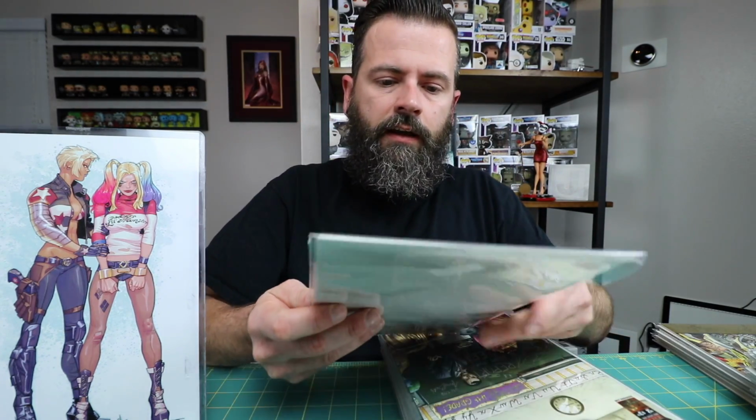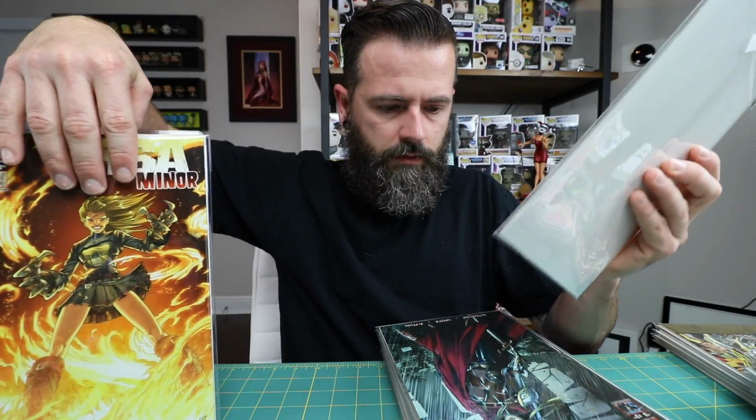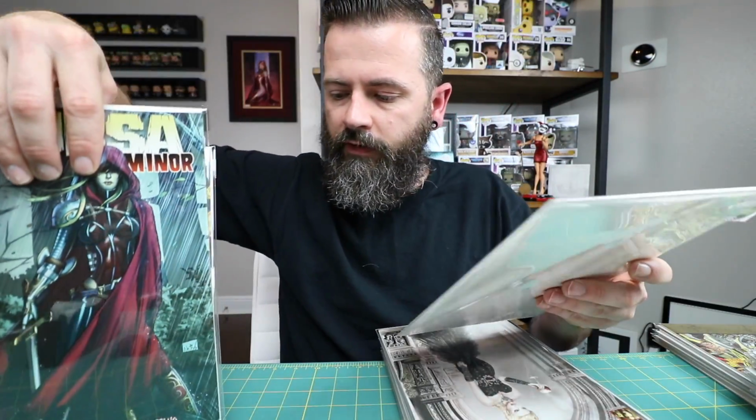And then this is the last of it, except for, I mean, technically it's not. I'll show you guys in a second. I got these Ursa Minor books. That's Ursa Minor number 1. Number 2. And number 3. These are Big Dog Ink books, and then a preview.